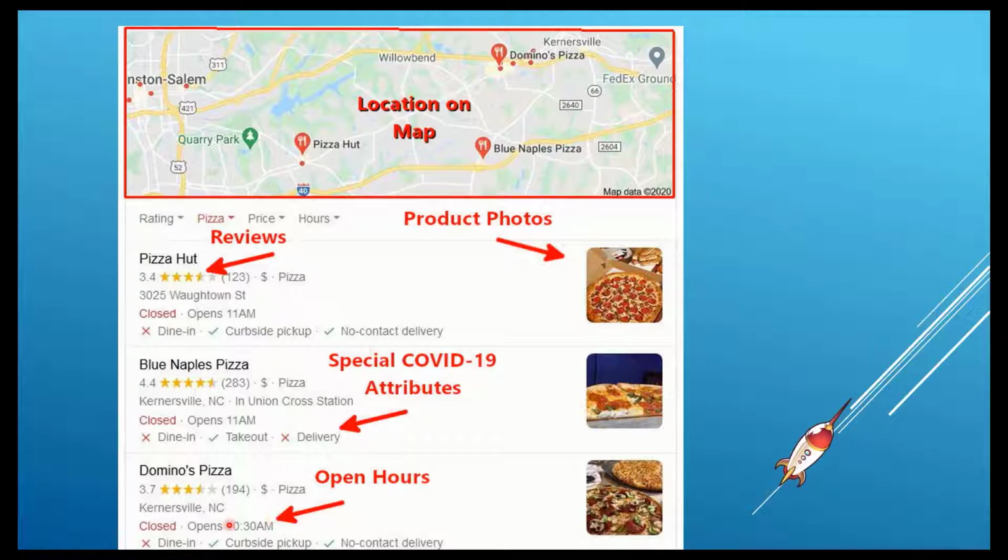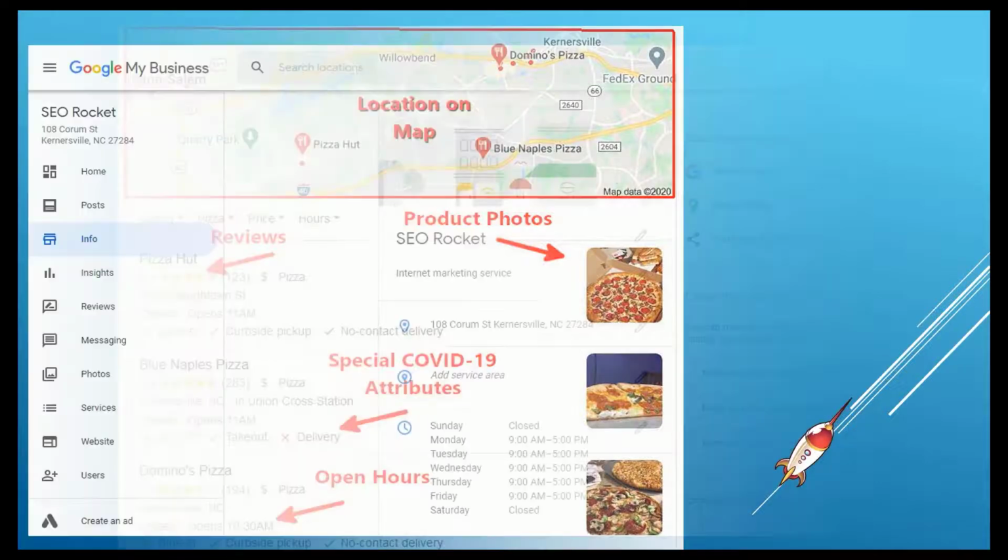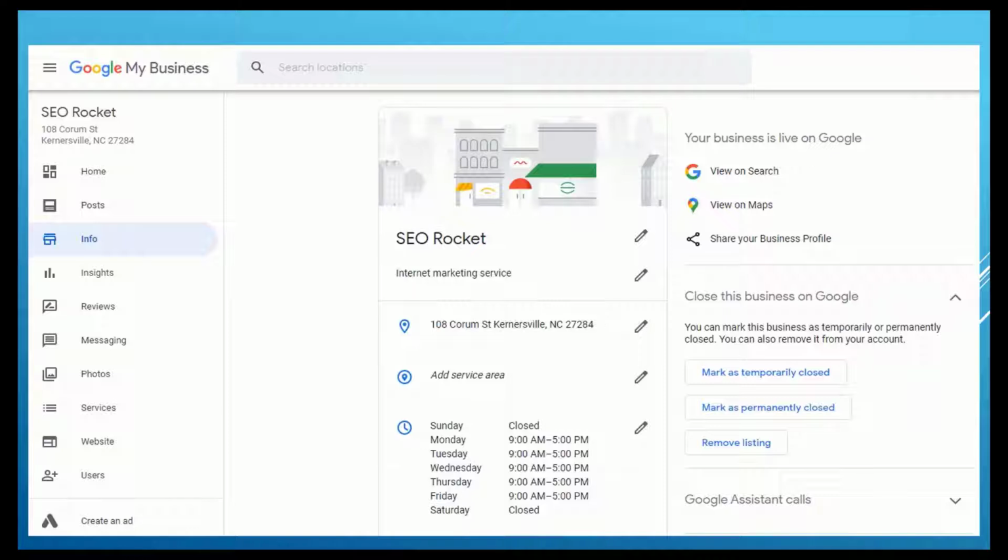And then of course, hours of operation, if they're closed, what time they open, or if they're open, what the hours of operation are. And in some queries, it'll even give you buttons where you can call the business or visit their website. And all of this information can be entered through Google My Business. So this is what the admin, the back end side of a Google My Business listing looks like. Once you claim your listing, you can update the information about your business.